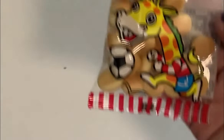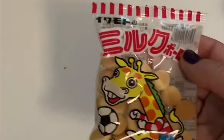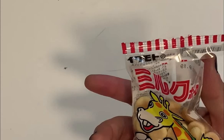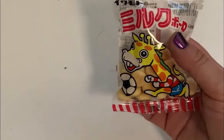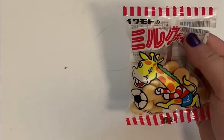Next up is, this looks like another savory treat. This is so cute. I really couldn't find any information on this, but look at how cute it is. There's a little giraffe kicking a soccer ball. Interesting. Okay, so these are actually sweet. They're mildly sweet, but with a powdery, chalky texture. I'm not sure how I feel about that.